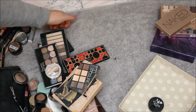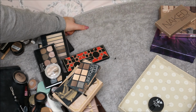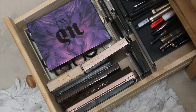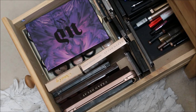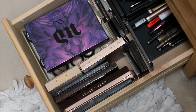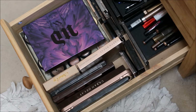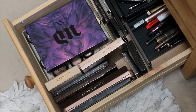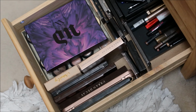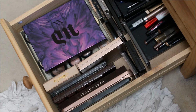So I'm going to now put everything I'm going to keep into the right places and come back and show you. Okay, so that's everything in the drawer. The only thing I couldn't fit comfortably was the Urban Decay palette. So that's just on top of the smaller palettes, but you can see everything else is in there fine. And I have gotten rid of a little bit from that palette, not tons, but still. So now we're going to move on to my lipstick drawer, which is a total mess.